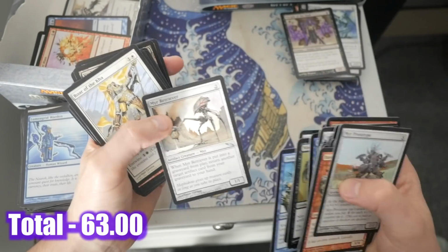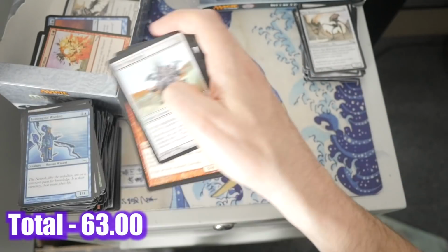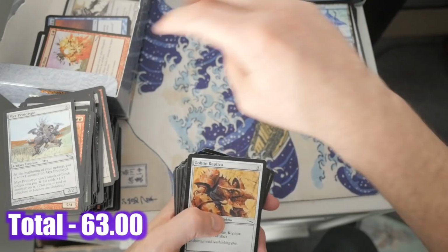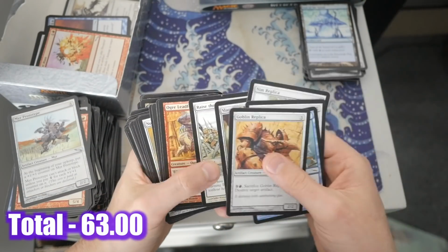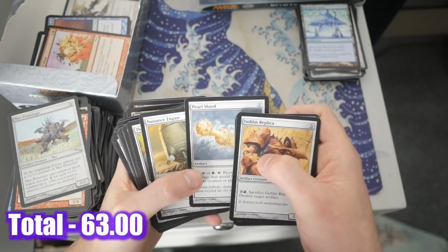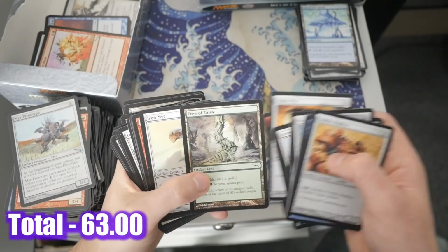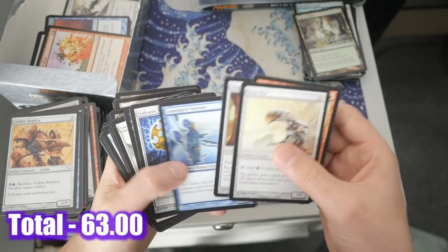A Retriever, that's decent for combos. Put that aside. Oh, there we go. Seat of Synod. We got another one. This one, I believe, is over $1 right now, too. So very happy to see that. It sees play in Pauper as well. Okay, let's keep this going. Pearl Shard. I don't know about Pearl Shard. I know one of the shards, Crystal Shard might be the one that has some value. Tree of Tales, another one. I'm not sure if this one's worth over $1, though.